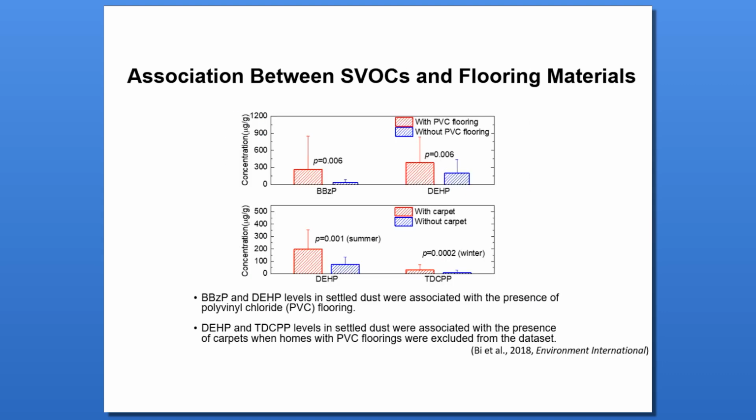If we look a little more deeply at DEHP and BBZP specifically as a function of the different flooring materials, we see indeed that the red bars there are homes with PVC flooring. Another term you'll see is vinyl flooring. And those without, you'll see that there are significantly higher levels of both DEHP and BBZP in homes that have the PVC flooring. What's also interesting is the graph below the top graph.